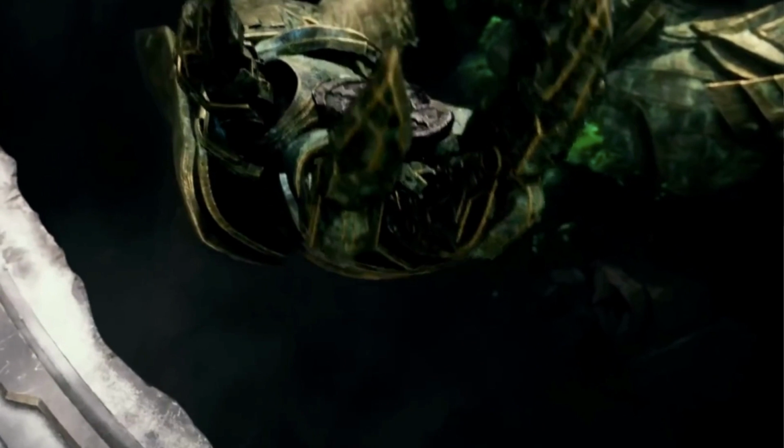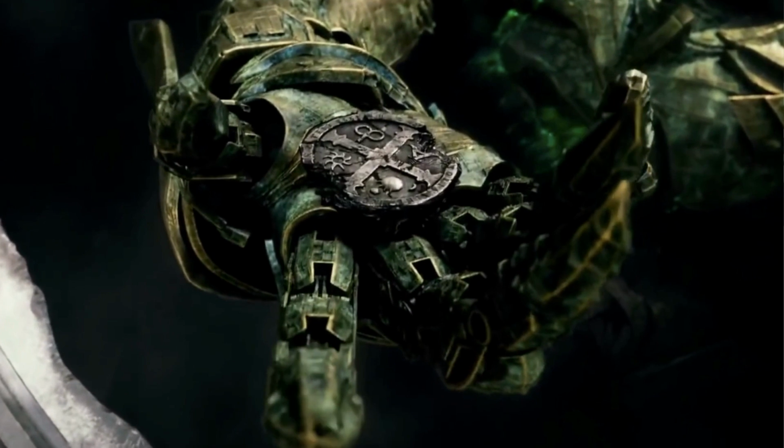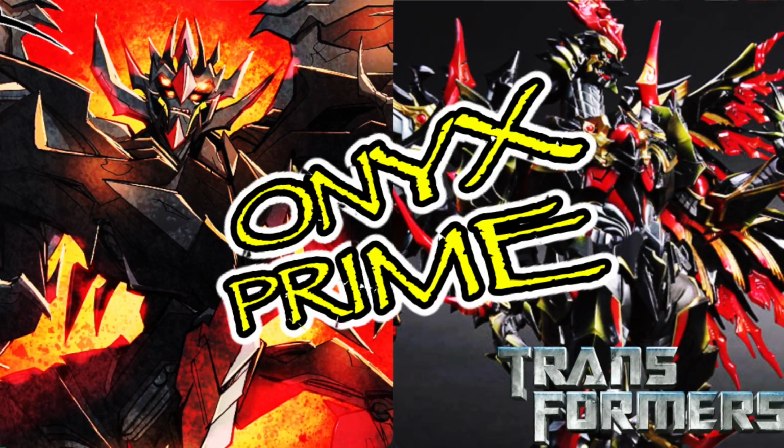Meanwhile, an ancient device called the Talisman surfaced on Earth. The Talisman was sent by one of the ancient Primes, Onyx Prime, tens of thousands of years ago. Shockwave shot down the ship containing the Talisman, which was lost somewhere on the planet Earth. The Talisman reappeared decades later.